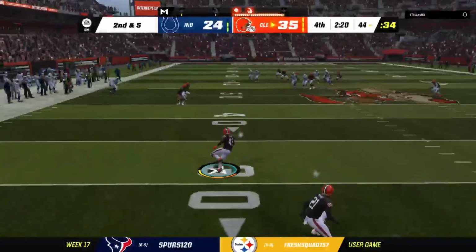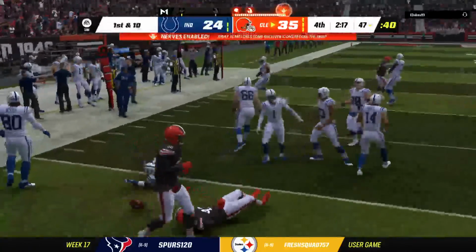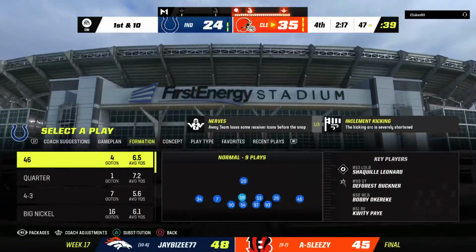And this is intercepted, and that should do it. Picked off by John Johnson. And the Browns are going to take possession here at their own 47-yard line. If they had designs of kind of wiggling their way back in.